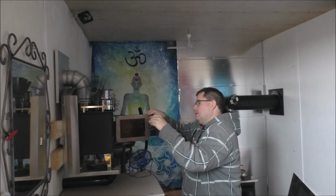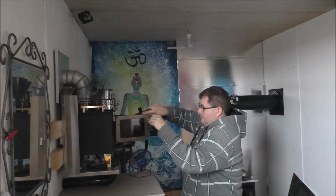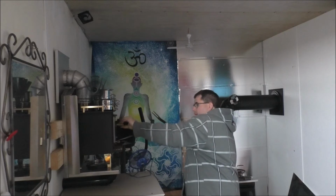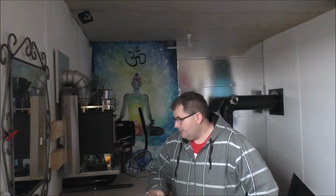Coals, embers, whatever. But yeah, I really love this wood stove, guys. This is like the cat's meow. Though it does take a while to get the tiny house heated up, but like I say, that's where the radiator system is going to come in and help me move more heat around.